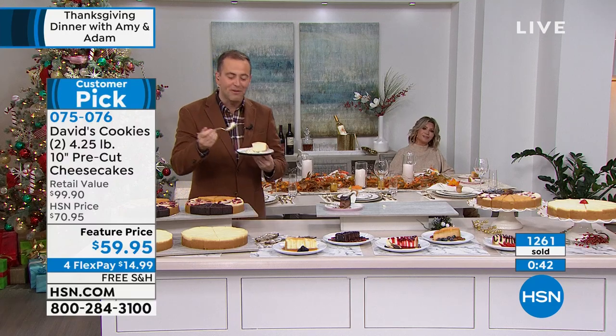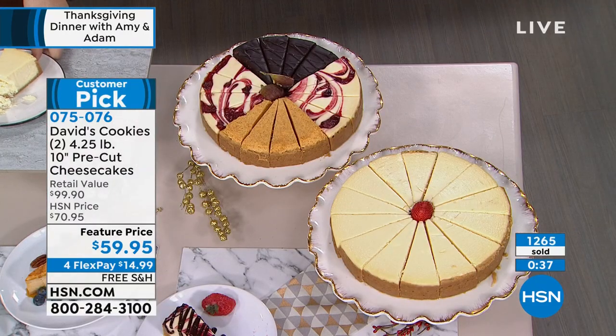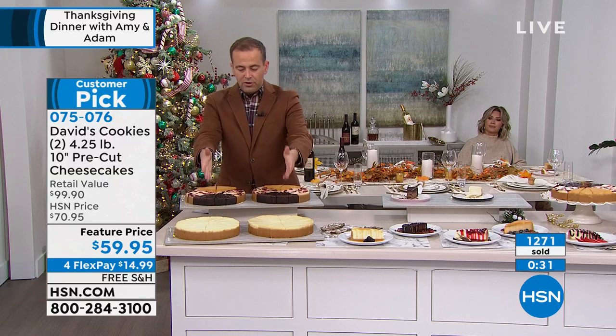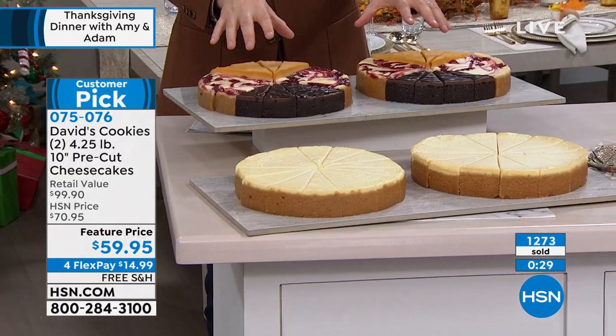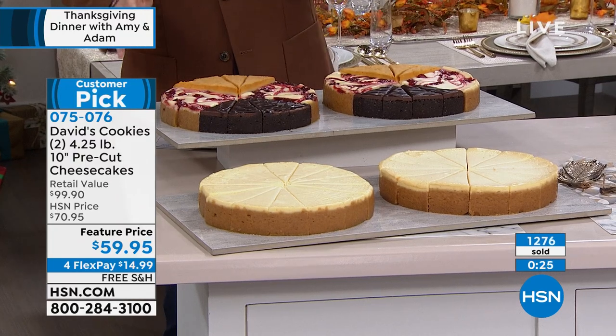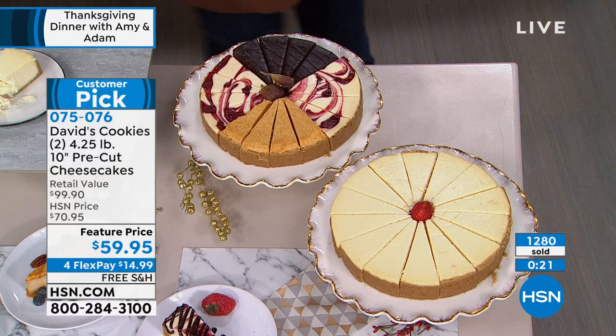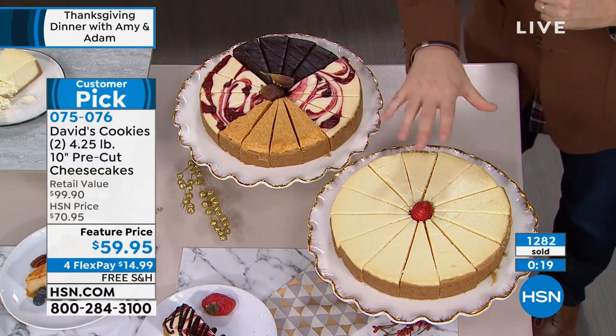All you need to do is pick up the phone and order our cheesecakes. The value speaks for itself. They are regarded as the best in the world. Two 4.25-pound cheesecakes. You could do two of the originals, which is the New York. We can do two of the holiday swirls, which is the sampler. And again, you get the pumpkin, the cherry swirl, the triple chocolate, and the strawberry cheesecake. Or you could do one of each. I like this idea because then you get to try all of it.